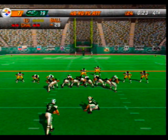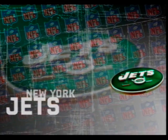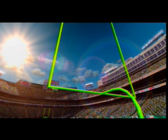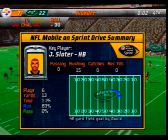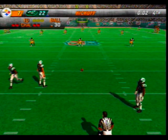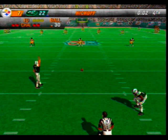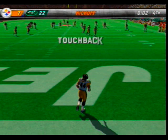This will be about a 46-yard field goal. Guys who really work hard at what he does. And you can see that hard work paying off when you make a kick like this one. He won't have a chance for a return here.